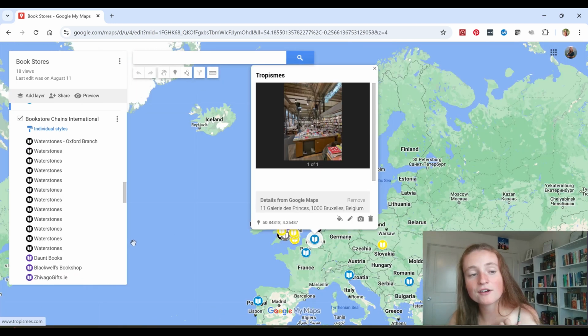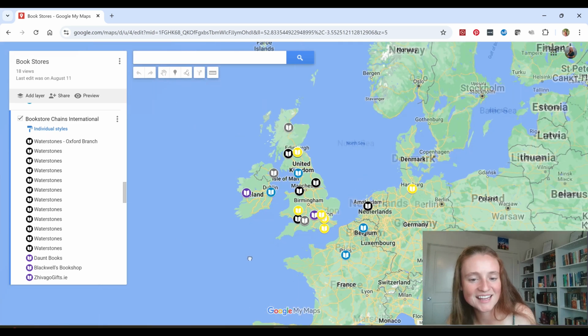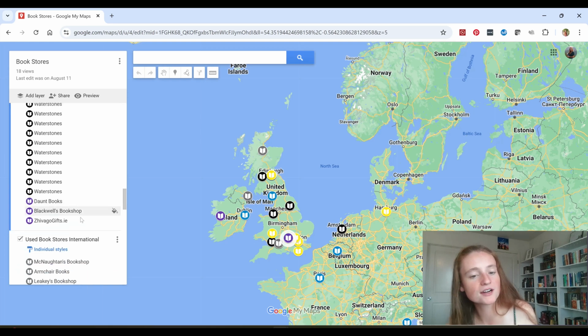My next category are bookstore chains international. As you can see, I very clearly love my Waterstones. I gave them their own color, so they are all black. I've been to all of these Waterstones. But I also have other chains, so like Daunt Books, Blackwell Books, all of these are other international chains, so they are all under a purple category.